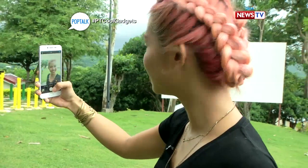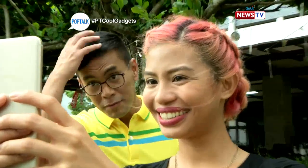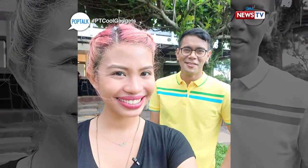I like Vivo phones because they're very sleek and they feel very premium usually. Yeah. Vivo's beauty mode is one of my favorites. Like I was telling you also earlier, ang ganda niya sa skin. It doesn't look too much, it doesn't look too fake. It looks pretty natural. Fresh ka, but you still look like you.